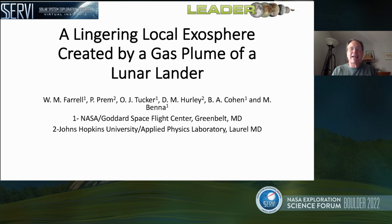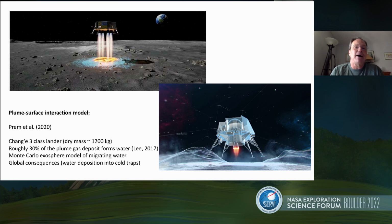I'm not sure where this exactly fits in the hazards section, but we do talk about a gas plume, and actually, it's a source of possible science, and we'll talk about that a little bit as we get going here. And really, let me do a setup here. As we know, these landers have these gas plumes, and the gas actually impregnates the surface and it absorbs, and that surface deposit will later outgas as a function of time later on in the mission as the surface warms up.